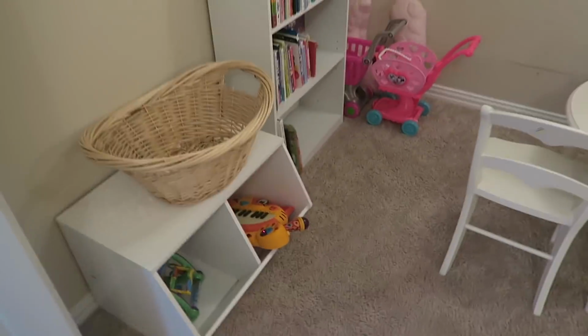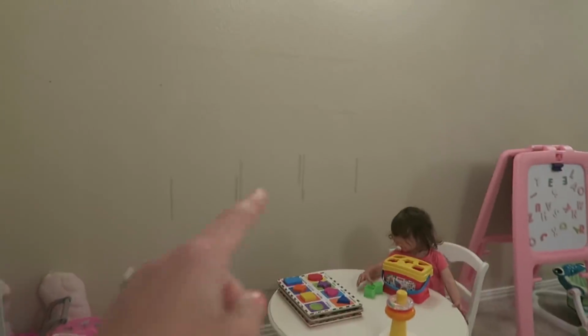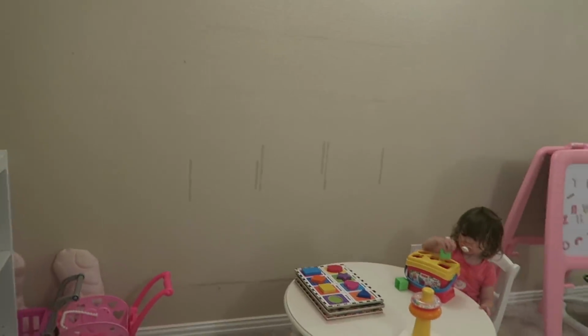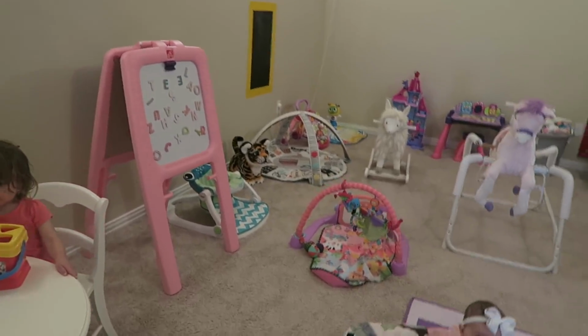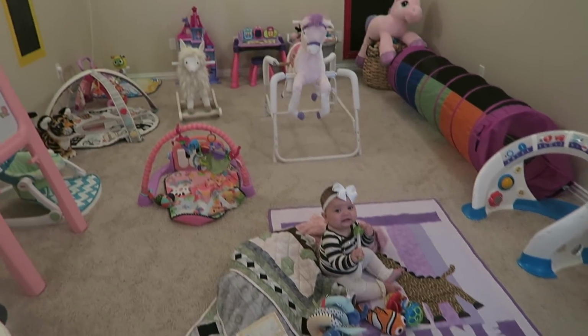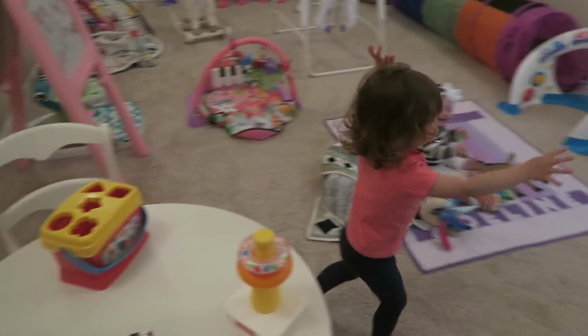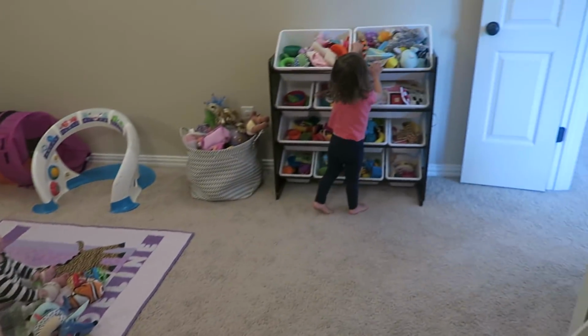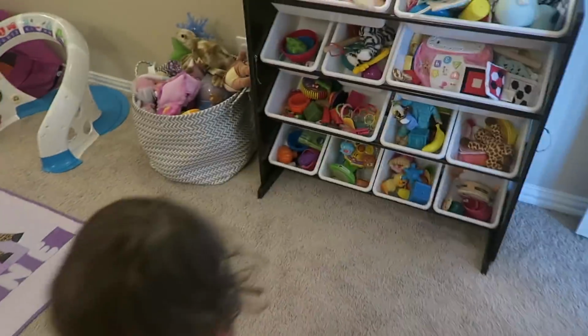So this is what our playroom looks like right now. I think they had some cubbies right there. We should probably get some too. But this is our playroom. I think there's still more toys that are in storage, to be honest. Yay! Good job. I'm pretty sure there are more toys still in storage.